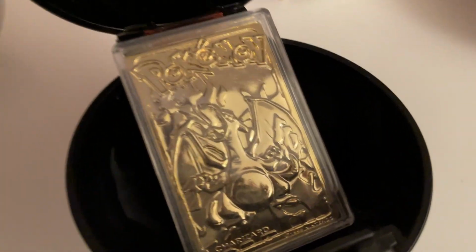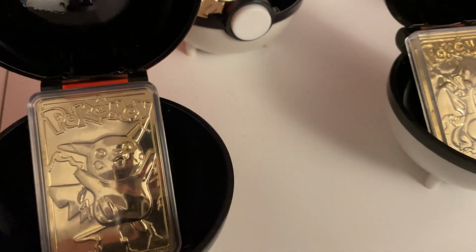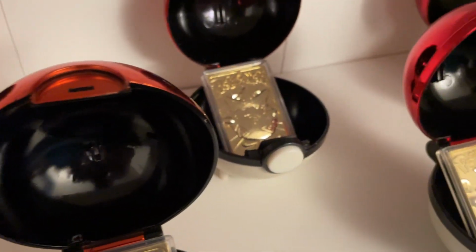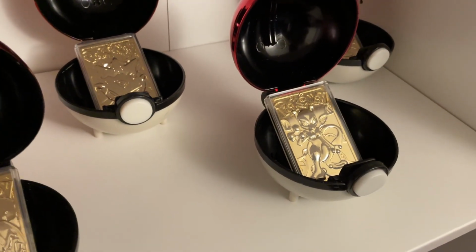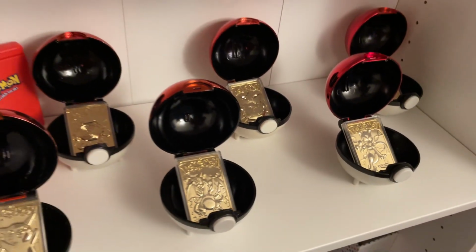They are gold plated. I don't know if anybody remembers these. I think it was 20, 25 years ago at Burger King. So some guy on Facebook Marketplace messaged me and said that he had these and asked me if I was interested. And I said, for the right price, I am. So I got a pretty smoking deal on these, and I think they look fantastic on the shelf.